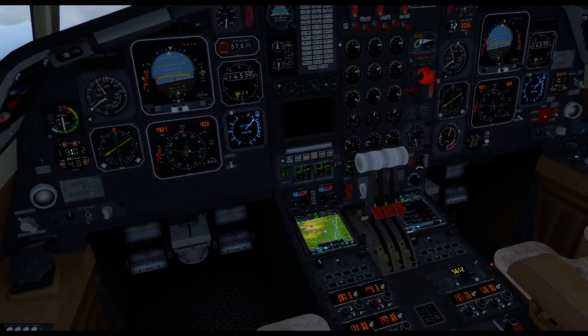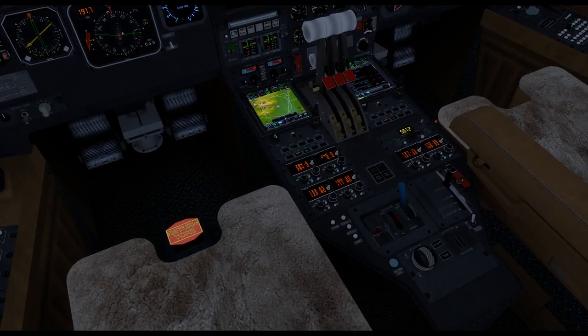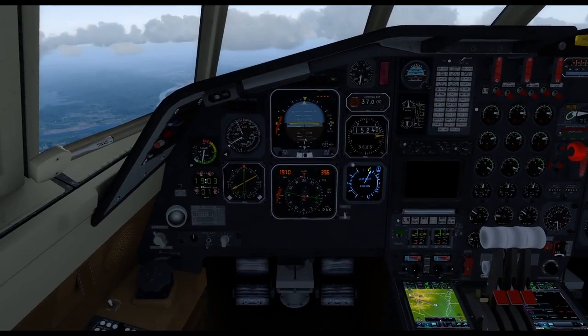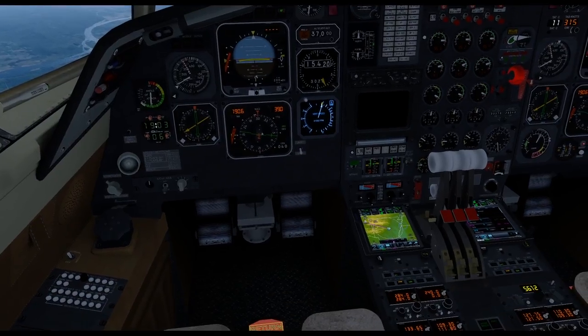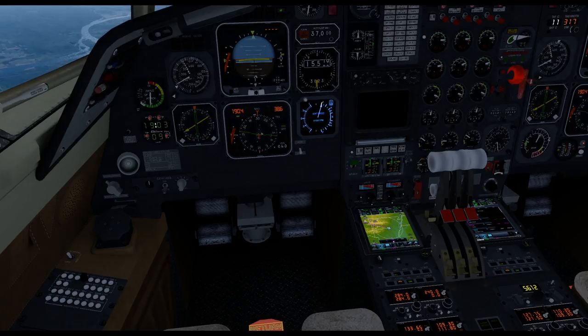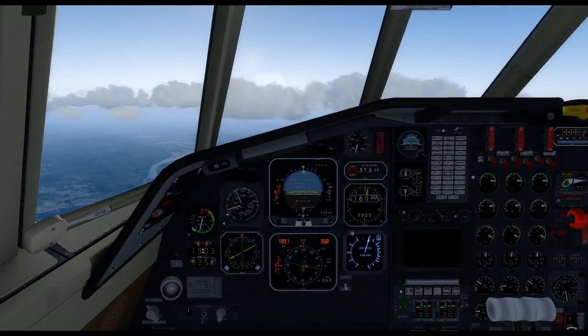Fantastic. And we're going to climb out at 260 knots, actually. So let's go back into VS mode here. And we'll accelerate to 260 knots before we re-engage IAS mode. So we're going to climb out at 260 knots up to Mach 0.72, then we'll climb up at Mach 0.72 all the way up to flight level 370. There's about 260 knots, IAS mode, and we'll continue our climb here.